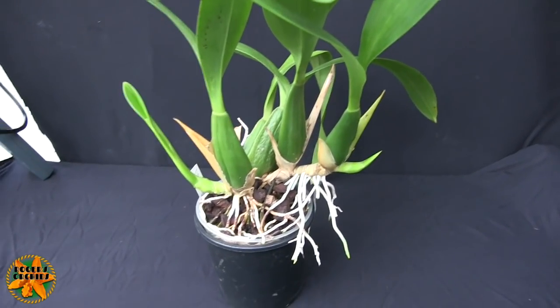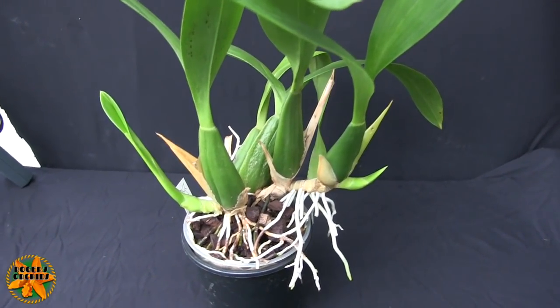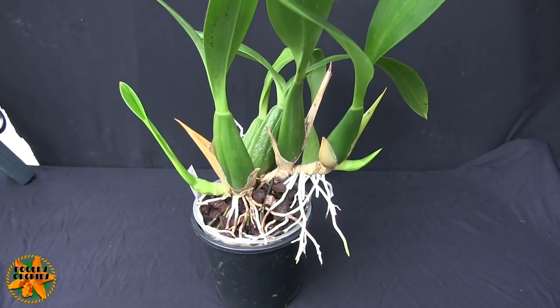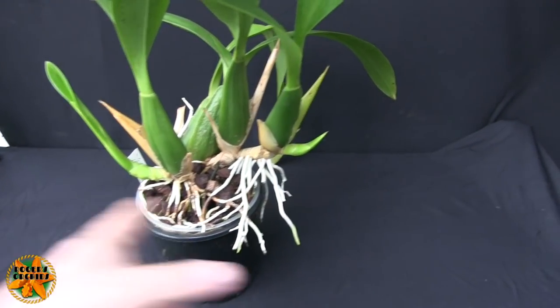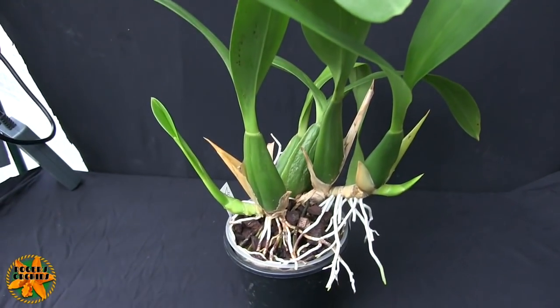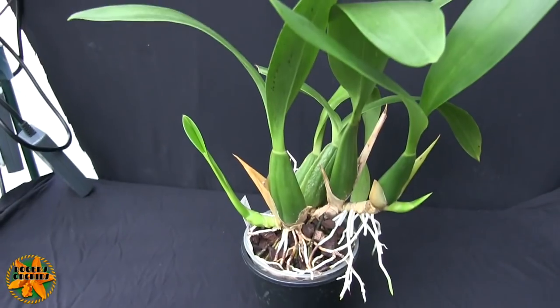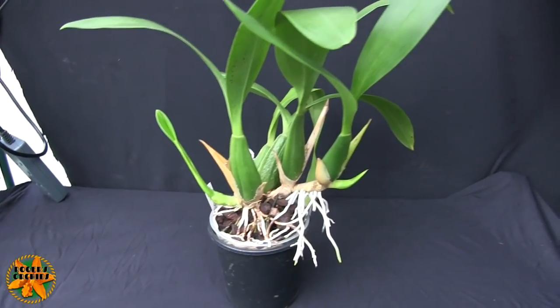If I leave it, the trouble is if I take it out of this pot and put it in another one, what am I going to do? Because it won't go in one pot. The pot would have to be a foot wide, wouldn't it, to accommodate roots here and here, which means it has to be split. That knocks the strength out of it again. So it's a happy balance.